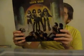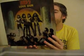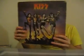Got Kiss's Love Gun here, with the song Love Gun, my favorite Kiss song. This is a pretty decent album, but I just really bought it for Love Gun because that's my favorite song, and that cover art, of course. I mean, you just don't get this on, I mean, you do get it on CDs, but it's not this big. I mean, look at that. Classic. And the next one we have up here is Kiss Destroyer, probably the greatest Kiss album of all time. You got Detroit Rock City, God of Thunder, Shout It Out Loud. Just lots and lots of Kiss classics off this one.